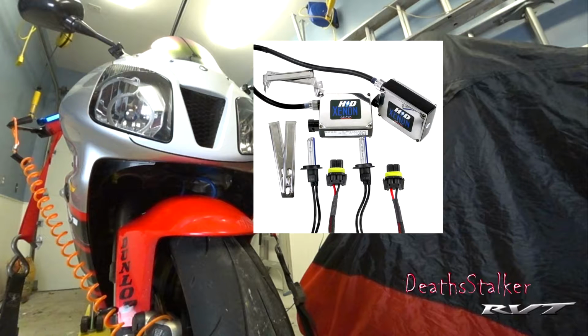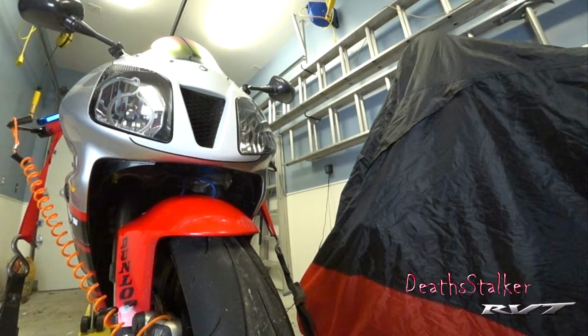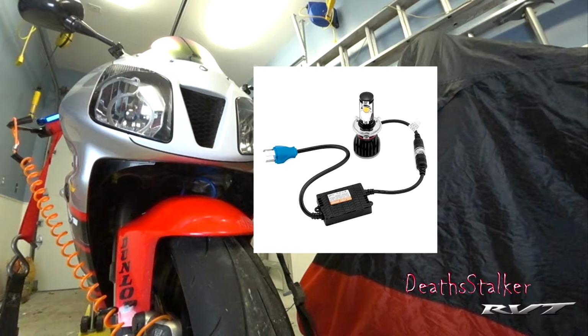The other downside of the HIDs is when you turn them on, they were a very heavy drain on the battery, and you can actually hear the battery complaining whenever you turn these headlights on. Again, these were intended for cars, not for motorcycles. What I noticed was that LED technology had improved a lot, and now they're selling LED headlight kits for cars, but again, these can be used on motorcycles.